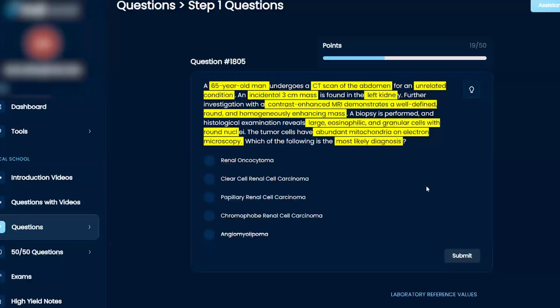To be honest, I'm not terribly familiar with either renal oncocytomas or angiomyolipomas, but you can kind of break it down: is it like a vessel and fat related tumor? Is it kidney? Onco makes me think more malignant, but the cytoma, I'm not sure. I know more about clear cell than the others, but this doesn't sound like clear cell. So I'd probably just take a stab at it with either A or E based on what we talked about.